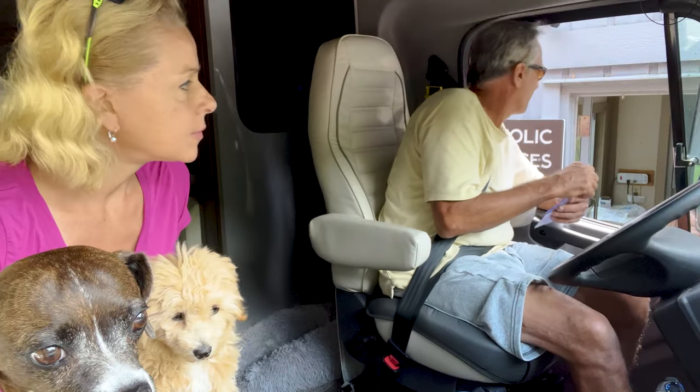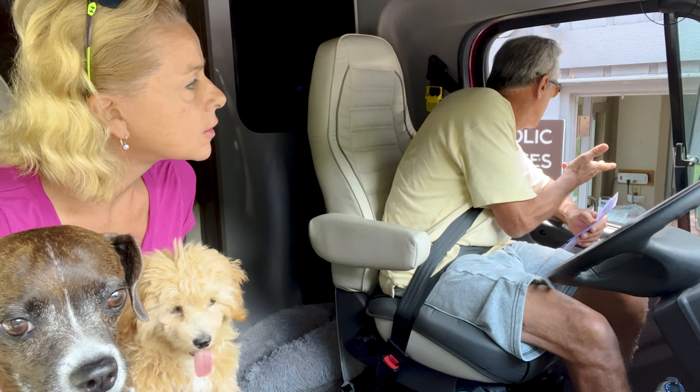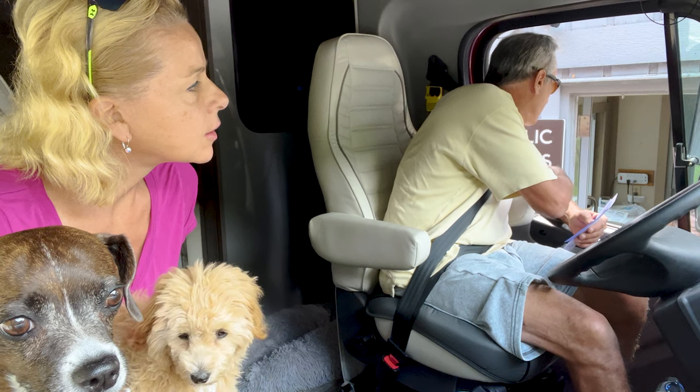Reservation? Yeah. G057. Okay, so when you say no firearms, no alcohol, and no what? Fireworks. Okay, so are we allowed to drink in our motorhome?